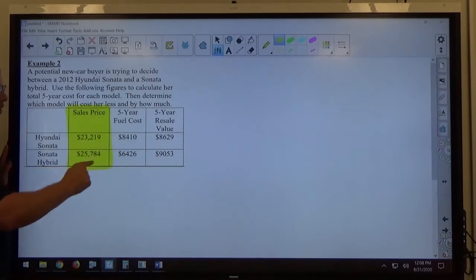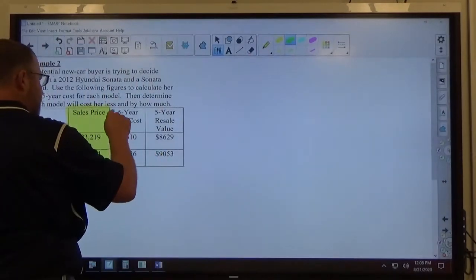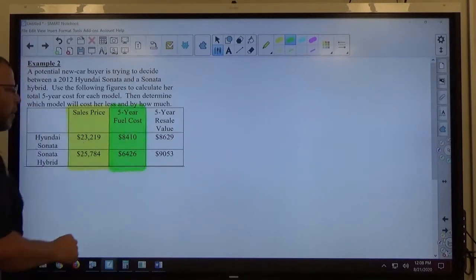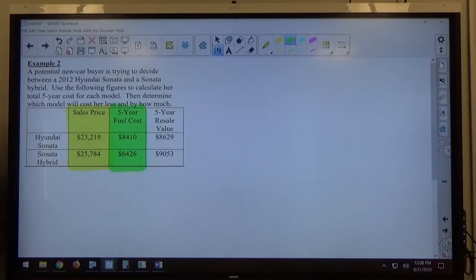Okay. So the Sonata itself costs less money than the Hybrid does at the initial point of sale. Then we look at the 5-year fuel cost, and we can see that the Sonata costs more money in fuel than the Hybrid because it doesn't get as many miles per gallon as a Hybrid. So this costs less to buy, but this costs more to fuel up. This costs more to buy, that costs less to fuel up. Both of these represent her spending money, right?